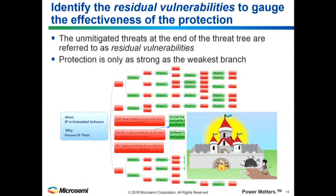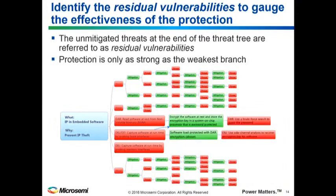And that's the analogy with all of this, to understand that when we're looking at this protection, all of these threats at the end of the threat tree are acceptable to us. We're okay if an adversary could potentially try to do one of these because we think it's going to cost them too much time, too much money, or too many resources to be successful.